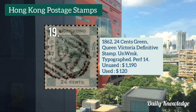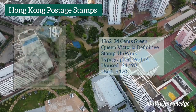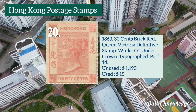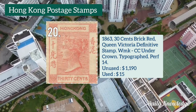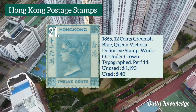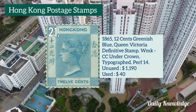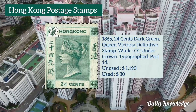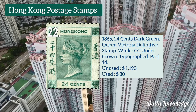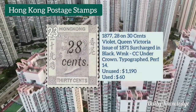1862, 24 cent green Queen Victoria definitive stamp. 1863, 30 cent brick red Queen Victoria stamp, watermark CC underground. 1865, 12 cents greenish blue Queen Victoria definitive stamp with watermark. 1865, 24 cent dark green Queen Victoria definitive stamp, typograph and perforation 14.